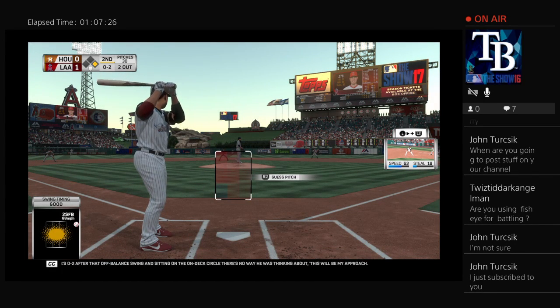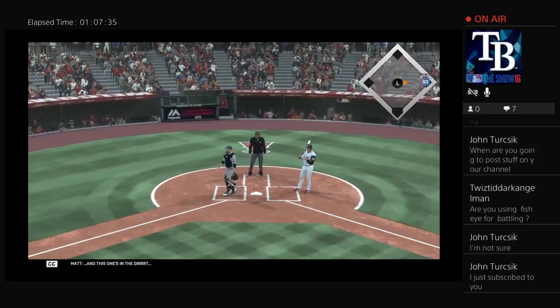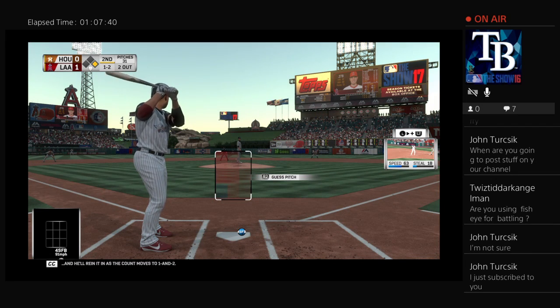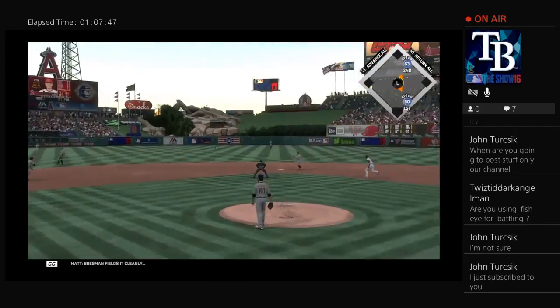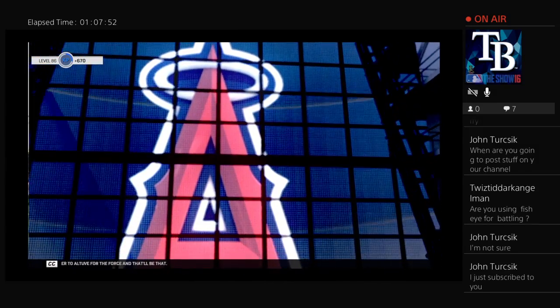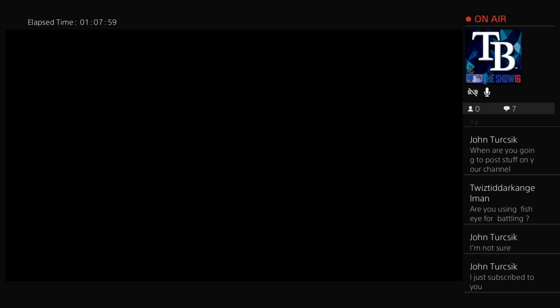Sitting in the on-deck circle, there's no way he was thinking this would be my approach: let me swing and fall down. Working for the punch-out and the offering. And this one's in the dirt. And he'll rein it in as the count moves to 1-2. Here's the 1-2. Hit to third. Bregman fields it cleanly. Over to Altuve for the force, and that'll be that. Angels hit the board first thanks to this solo home run. We've played 2.